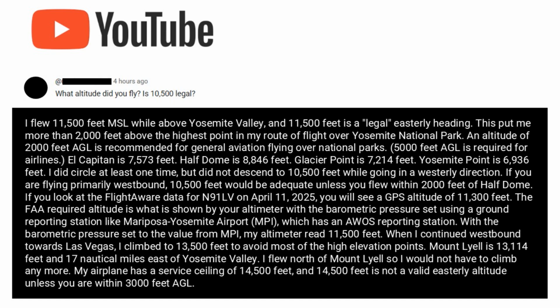El Capitan is 7,573 feet. Half Dome is 8,846 feet. Glacier Point is 7,214 feet. Yosemite Point is 6,936 feet.